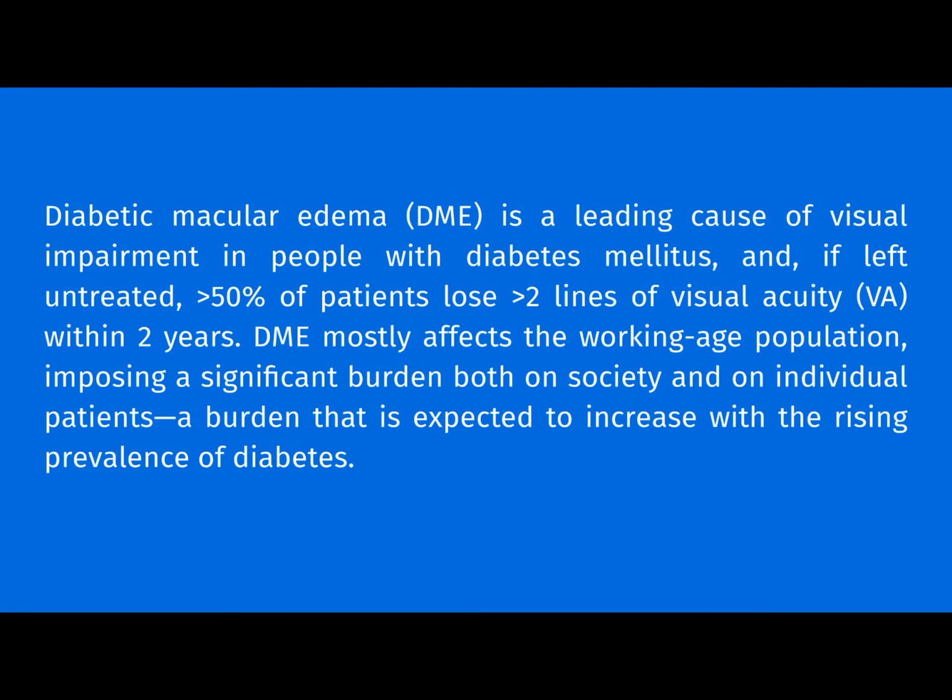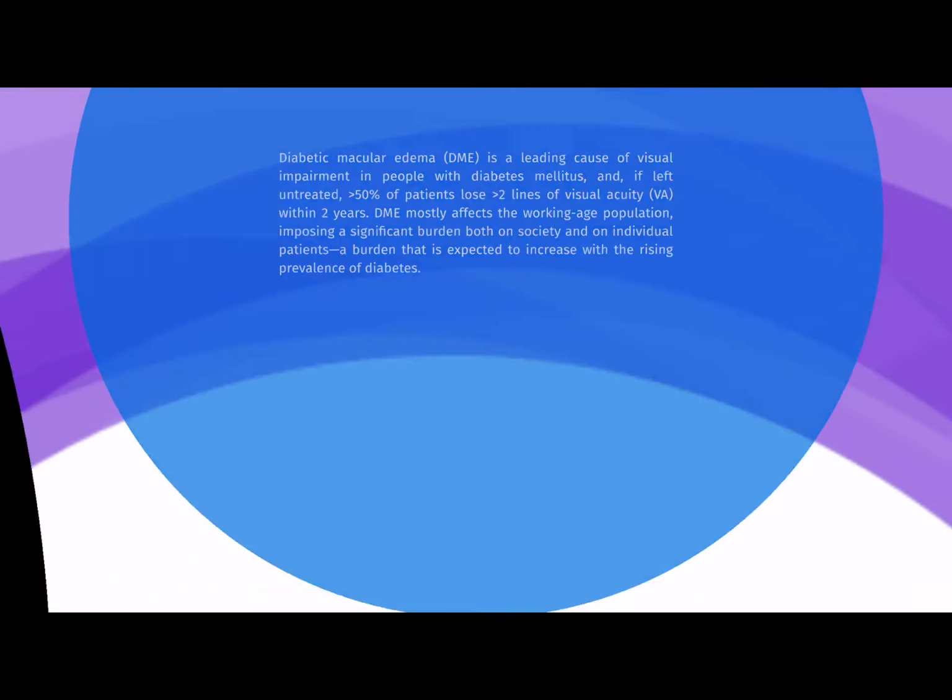Diabetic macular edema is a leading cause of visual impairment in people with diabetes mellitus, and if left untreated, more than 50% of patients lose more than 2 lines of visual acuity within 2 years. DME mostly affects the working-age population, imposing a significant burden both on society and on individual patients, a burden that is expected to increase with the rising prevalence of diabetes.